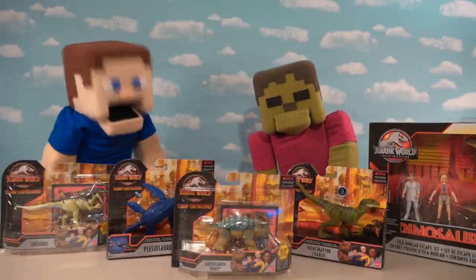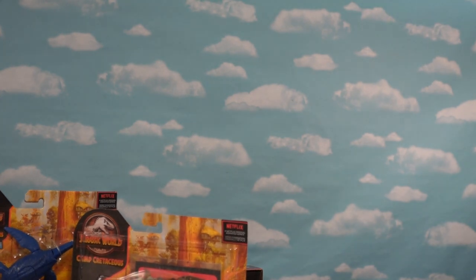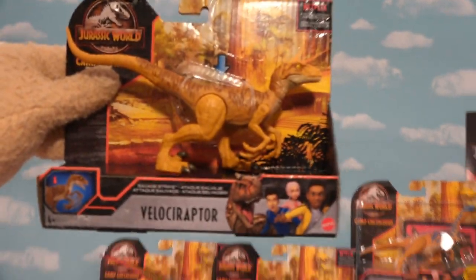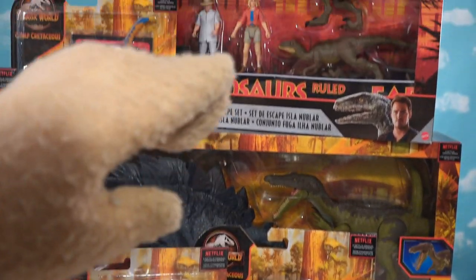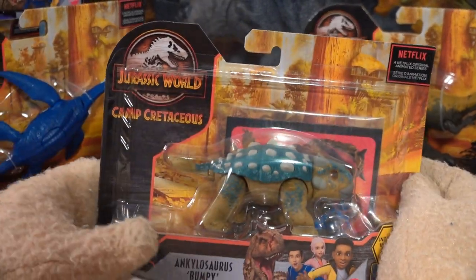All right, guys, today we've got a bunch of Jurassic World toys to take a look at. Oh, yeah, I love dinosaurs. That guy's up, Steve. Two seconds into this review and he's already destroying the set. Well, I guess I can't blame him too much because we went to the store yesterday and bought all the Jurassic Park toys we could find and we found a bunch for him to unbox today on the Pup and Steve Show. We've got deluxe sets, exclusive sets, and all these little guys right here that we want to open up today. Starting with this little guy right here from the Camp Cretaceous set.